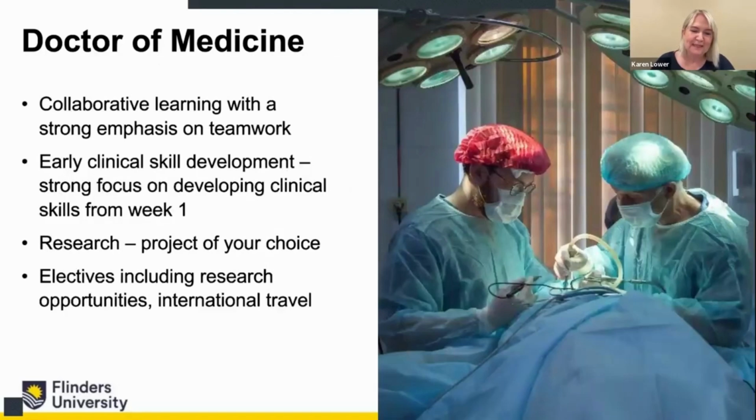Our Doctor of Medicine is really based on a strong emphasis on teamwork and collaborative learning. Importantly, we develop clinical skills early. So virtually from week one, we make sure that our teaching, while we're sitting in the space of the biomedical sciences, which is one of the areas I teach into, I teach the genetics for the medical course, at the same time also teaches you how to translate that basic biomedical knowledge into clinical skills.